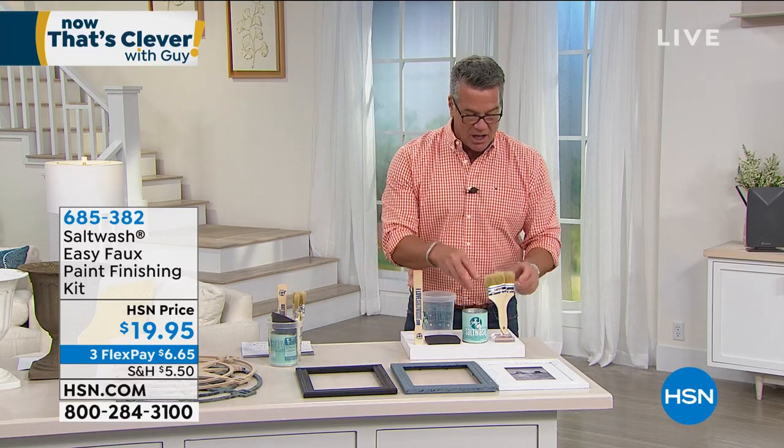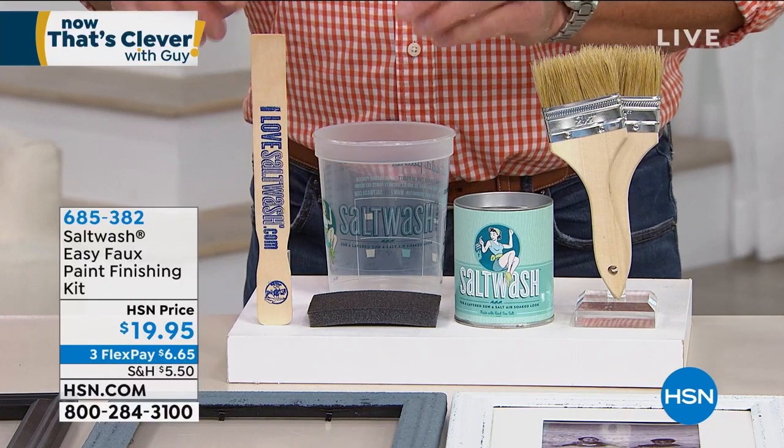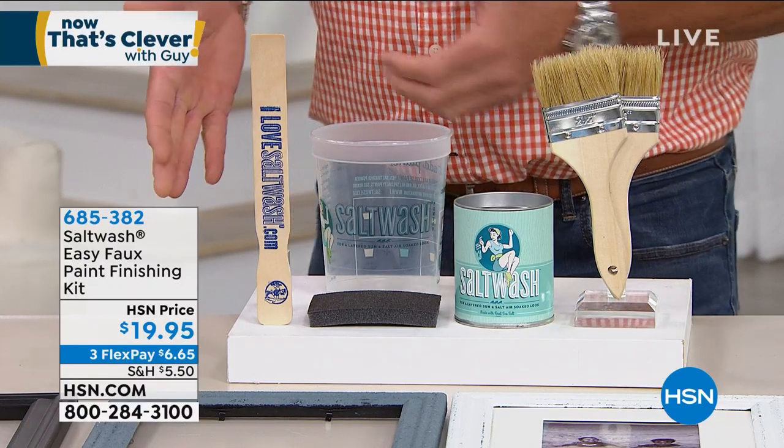Everybody is going to get Salt Wash. They're going to get some brushes. They get the little sanding aging brush, a little stick, and then a little bucket to mix it in.